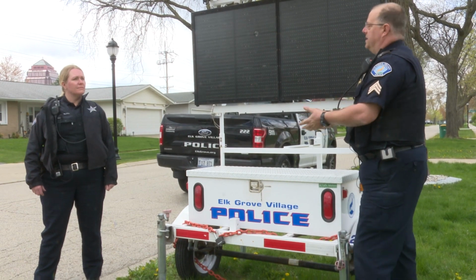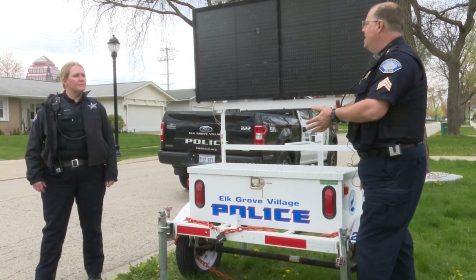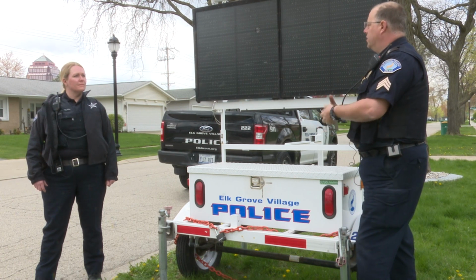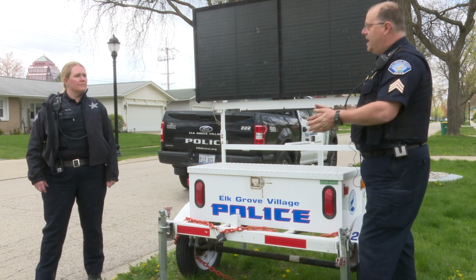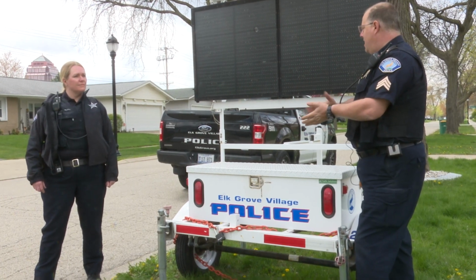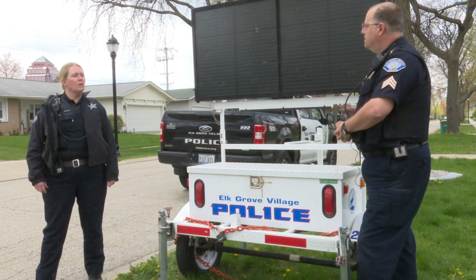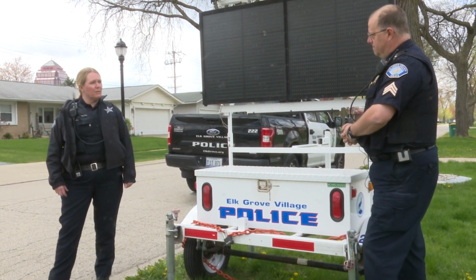We can show them the data and say, listen, this is what's actually taking place on your street. It's really not a speeding issue, and we can reassure them that the people that are driving by their house are not speeding. Or show them, yes, we did find a problem. It's happening on this specific day at this specific time, and we're taking care of it, so it won't happen again. Okay, very cool. So now if someone believes there's a problem on their street with speeders, what exactly should they do?